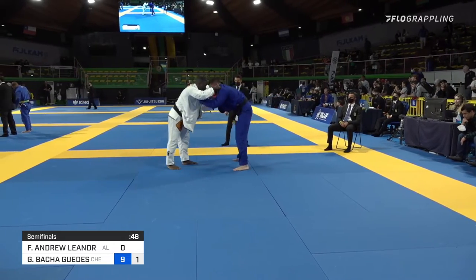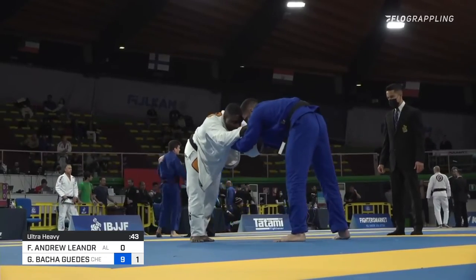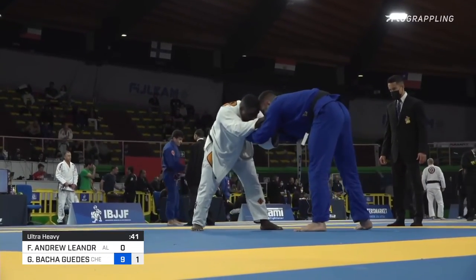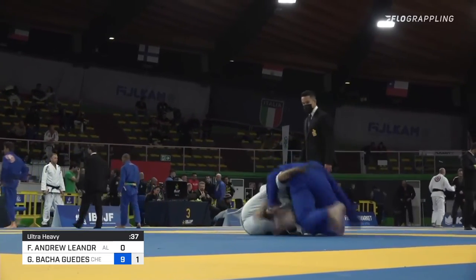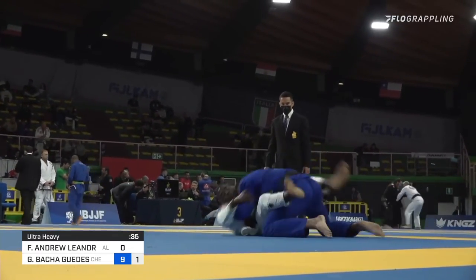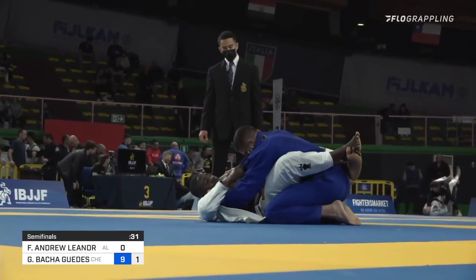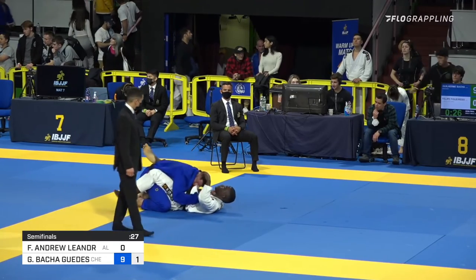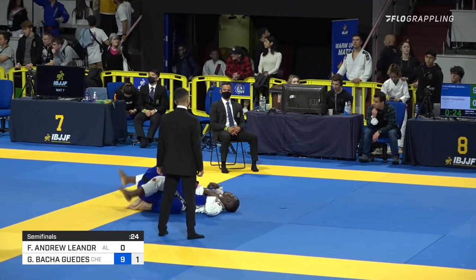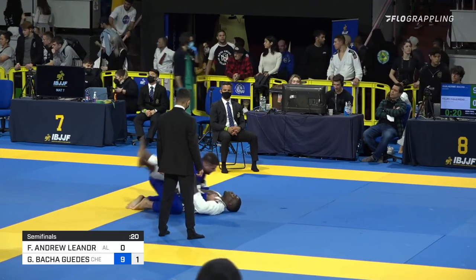But Guilherme looking very strong, solid base, really unbothered. And rather than the judo, Felipe opts to pull to the close guard. Probably will be looking for some immediate submissions here at the end of this match. That's the only option. Got to throw some Hail Marys here. But it seems that Felipe has accepted his fate.